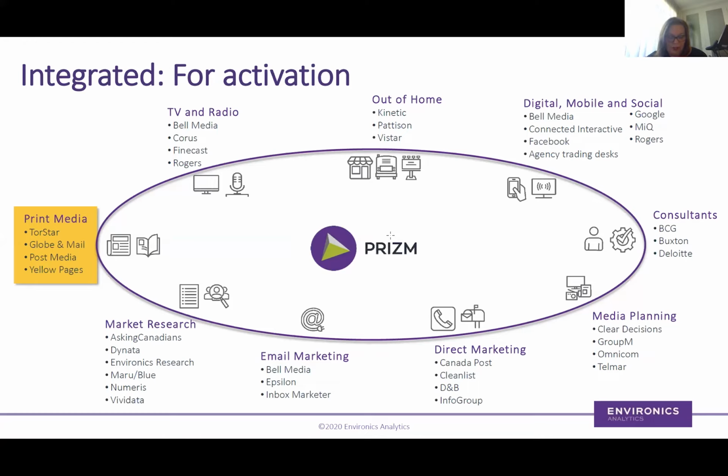We want PRIZM and the rest of our EA data to be the intel inside for your programs. That's why we've extended our partner network to include so many organizations that you rely on. We've partnered with new players and have empowered them, and also our traditional media partners in order to execute against the work that we do for you. So from the print media space, traditional TV and radio, and now specialty TV, through digital out of home, digital and mobile and social platforms, and consulting groups and media planners, both software providers and the agencies, the direct marketing partners, email partners, and the market research partners, all of whom help you understand your customers and execute. These are the partners that we've now provided PRIZM and our other data to, so that you can actually execute against a target and be precise about that to get the right results based on your insight.